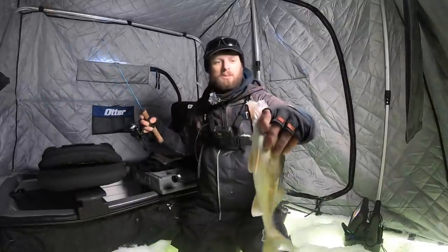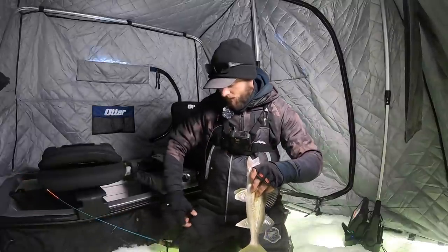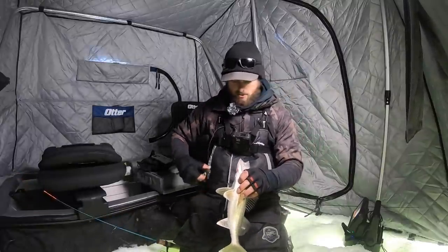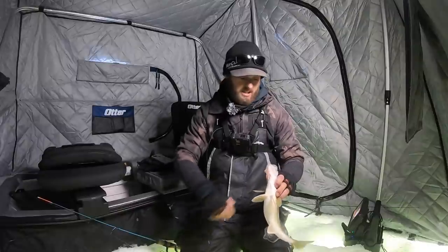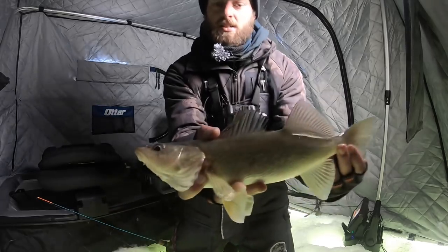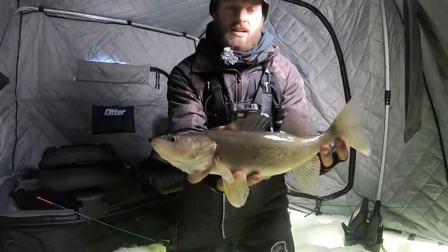Kind of as these morning bites transition into late morning, we're seeing a lot more fish come up to these dead sticks. It's always a good idea to be running your maximum available amount of lines and mixing up your presentations. On one rod, we got a spoon, which I'm working really aggressively. And on the other rod here, we just got that nice small shiner, a big fathead getting the job done.